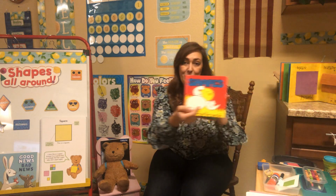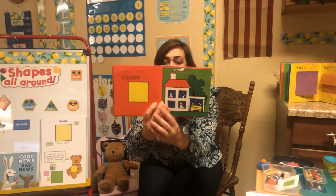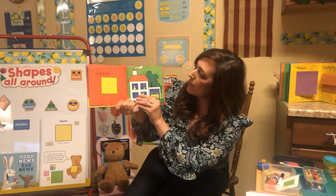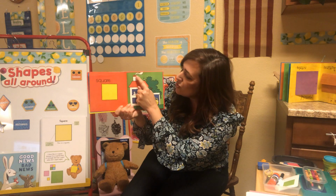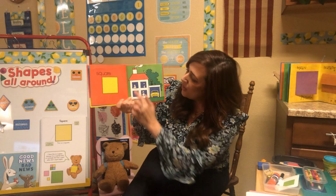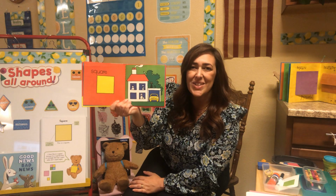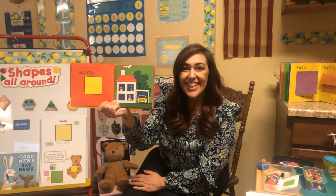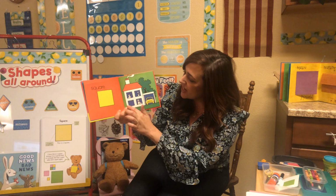In my shape book, I have a square page. Do you see all the squares, boys and girls? They have 4 equal sides. Let's see, what can a square be? The chimney has 1, 2, 3 squares. What are these? The windows are squares. How about this here? The garage is a square. How creative. Even the body of the house is a big square.